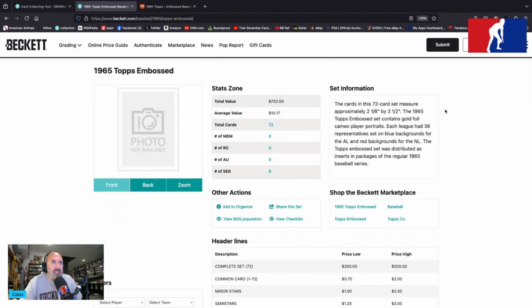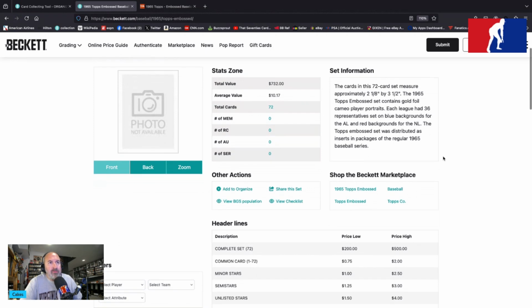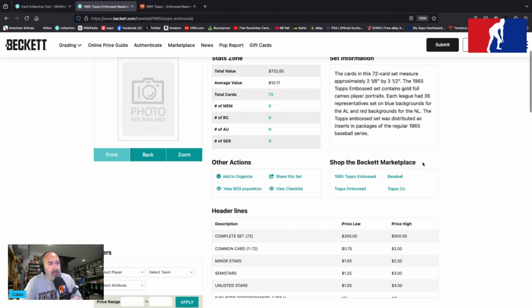The cards in this 72 card set measure 2 1/8 by 3.5 inches. The 1965 Topps Embossed set contains gold foil cameo players portraits. Each league has 36 representatives set on blue backgrounds for the AL and red backgrounds for the NL. The Topps Embossed set was distributed as inserts in packages of the regular 1965 baseball series.